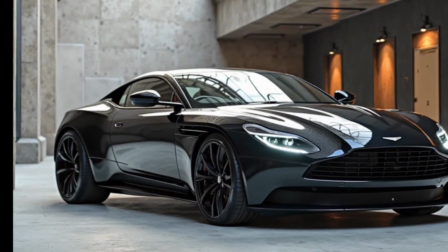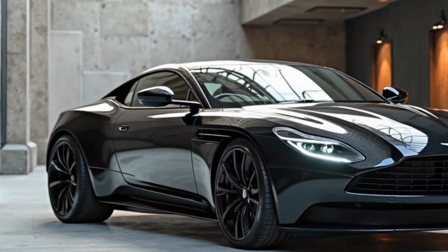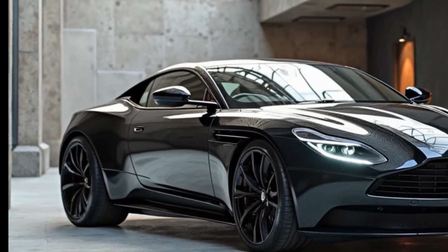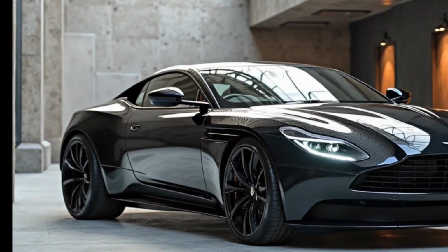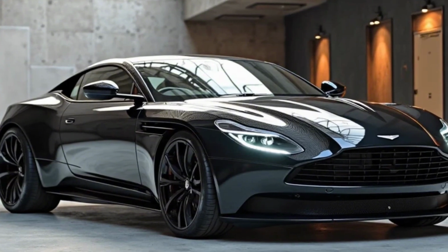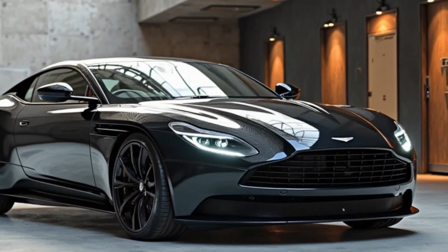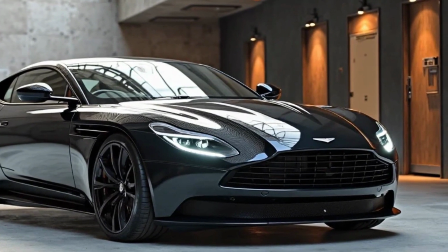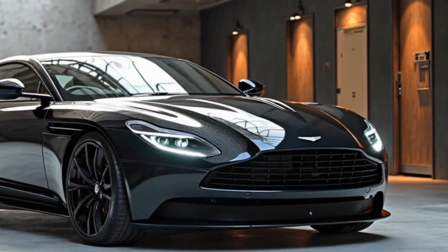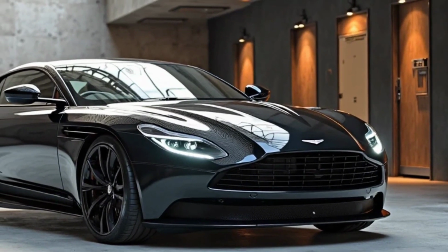Let's talk about the design again, because it really does deserve another mention. The clamshell hood, the floating roofline, the hidden aerodynamic elements, all come together to create a visual masterpiece. The rear of the car features a subtle ducktail spoiler and slim, wraparound taillights that emphasize its width. The design is both dramatic and restrained, a hallmark of Aston Martin's aesthetic that prioritizes elegance over aggression. It doesn't scream for attention, it earns it, quietly but confidently.